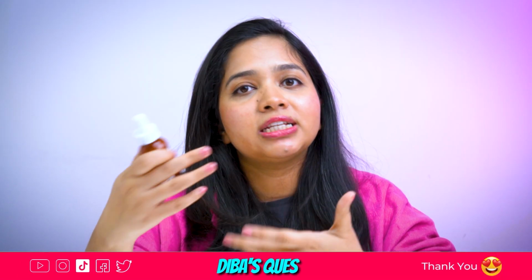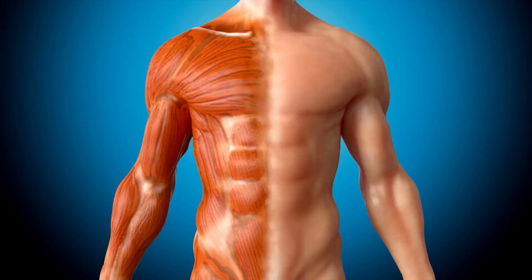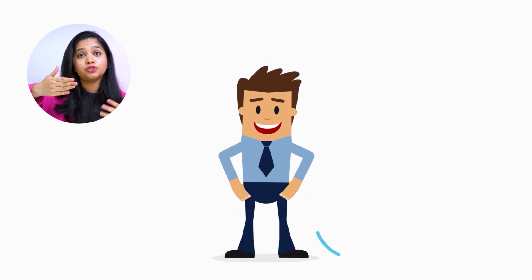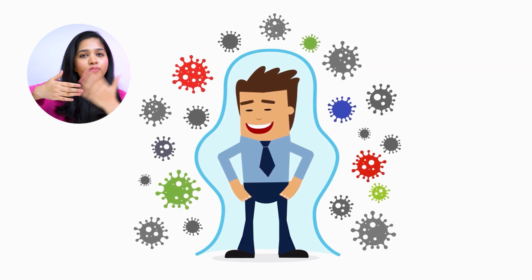Now, before I talk about whether this Ordinary serum is effective in repairing your skin barrier or not, let me briefly explain what skin barrier is in the first place. What is skin barrier? Our skin is a very large organ of our body, and it creates a barrier between our internal organs and outside aggressors, pollutions, and foreign particles.